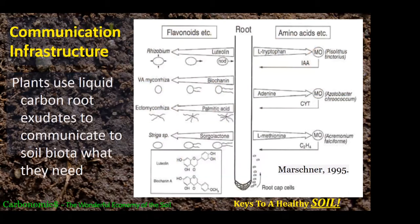There's a lot of communication happening. It may look like chaos under the microscope, but plants communicate to the biology what they want. Because remember I told you the mycorrhiza can bring in phosphorus, they can bring in boron, they can bring in water. Well, how do they know what the plant wants? Well, the plant tells them. The plant signals the biology what it needs by exuding different types of carbon compounds. Now, there's all sorts of things coming out from this root that I can't even pronounce.